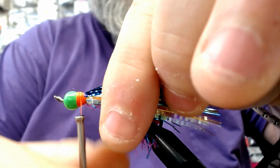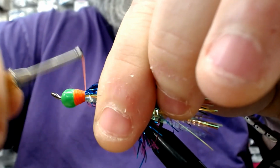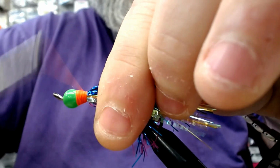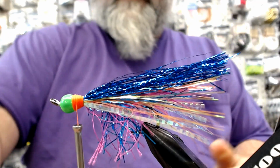Peel all this stuff back. Take your thread and just bury all the loose ends. Oh, we went a little bit too far back, but that's okay. It's all about that orange hot spot here. You'll see in about 2 seconds. So all the thread and everything's covered up.